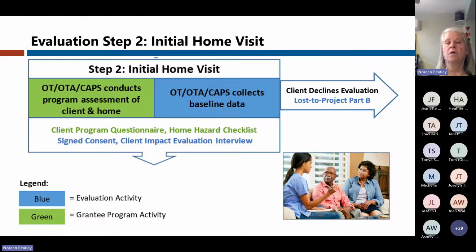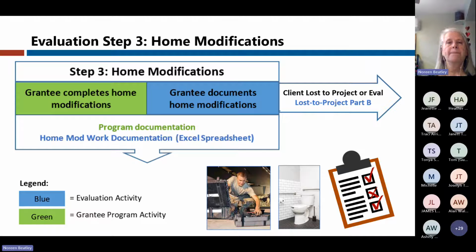So even though we may not be able to use their information for impact, we will be looking at how many people applied, what kind of housing conditions were they in their homes. And that's the type of stuff that we will share again with HUD for the program. It will give HUD some ideas about things that they may be looking into or need to look into for other programs. Okay, so the older adult home modification program is what's called a person-centered program.